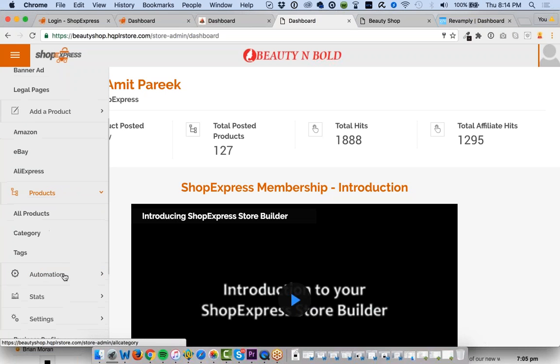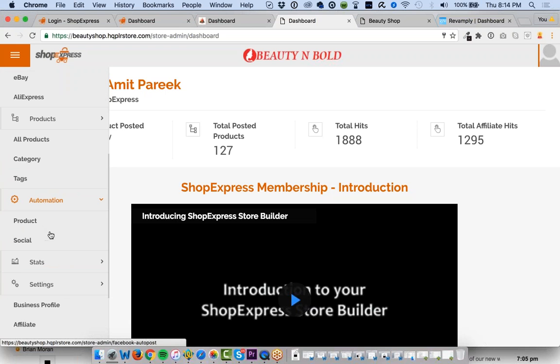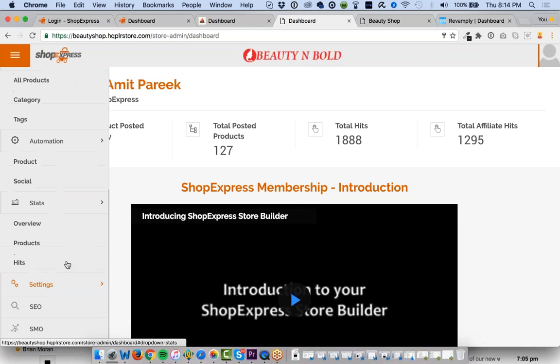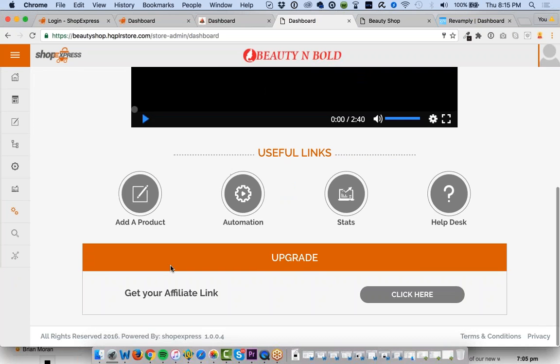We've also got all of the products that we would want to add, or a list of all the products that have been added. We've also got our automation here where we can automate the adding of products, and then we've got statistics, which will be useful to keep track of what's happening, and then we have SEO. Now I'm going to focus on SEO last. That's one that I would encourage you to focus a lot of attention on.